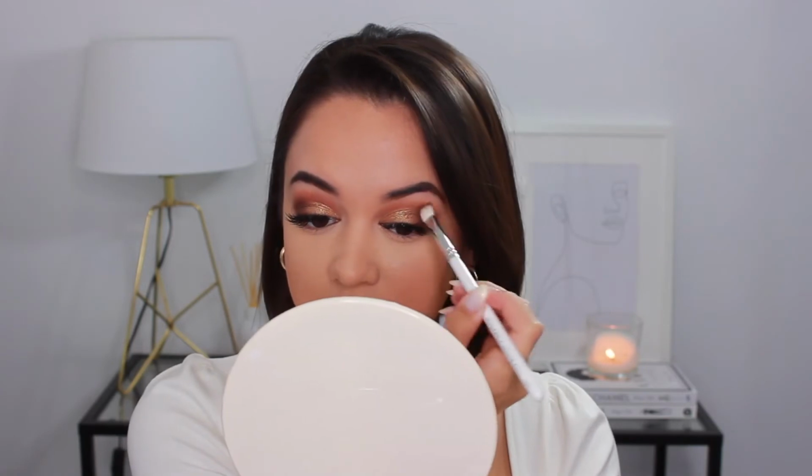I also just wanted to say, when it comes to blending, I totally feel like there's no issues with that. The shadows aren't skipping, the shadows are not chalky, they're not having any difficulty when it comes to blending. Everything blends really, really nicely, which I like. So I'm just going to go back in with my other blending brush and blend through.